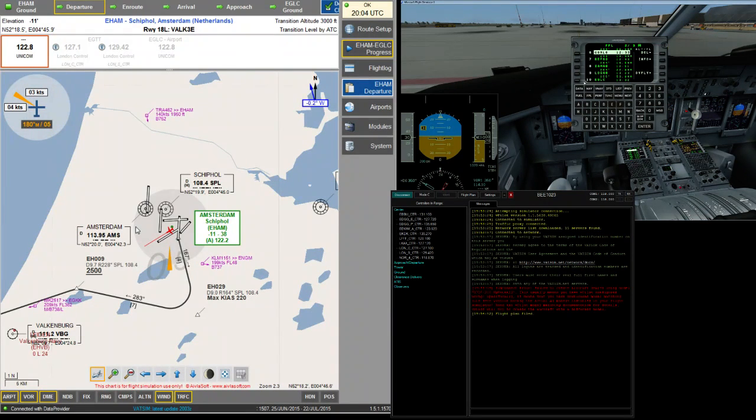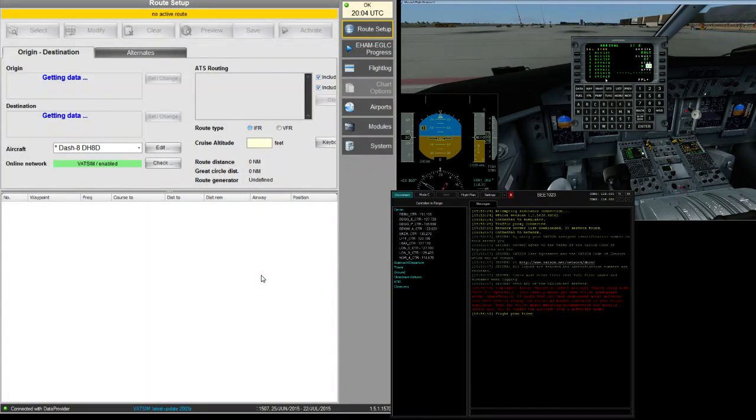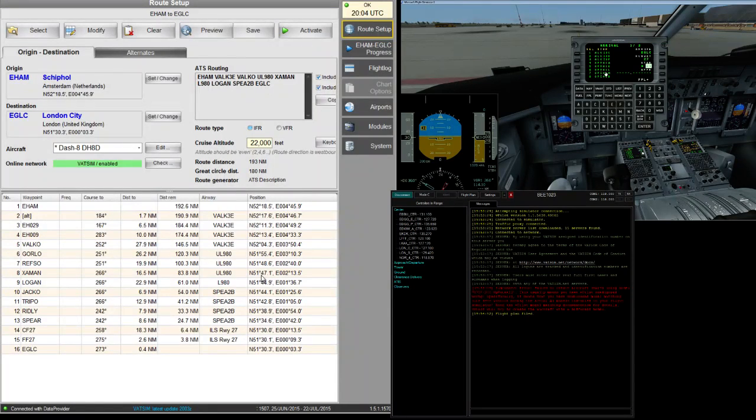For our arrival, at the moment it's runway 27, but we can always change it, so that's number 2. And it was a Spear 2 Bravo, which is number 8. And insert that into the flight plan.